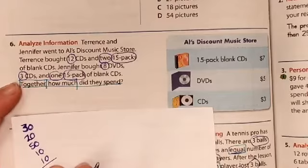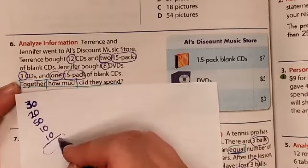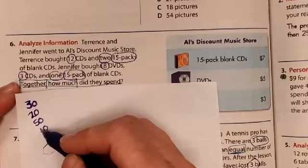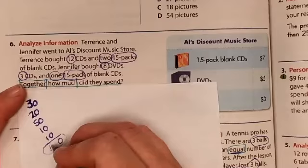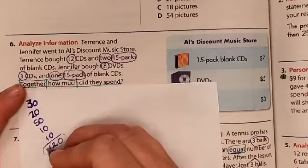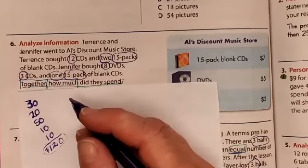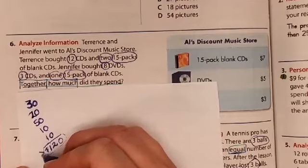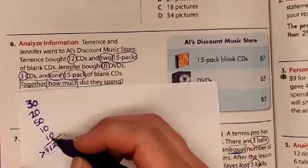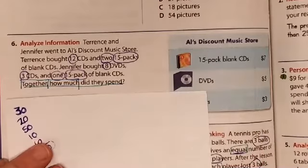Now, I rounded up on a lot of these, which means whatever I get here will be more than what the answer really is, a little bit more. But we've got a bunch of zeros here. We have 5, 6, 7, 8, 9, 10, 11, 12. So we're looking for a number that's somewhere around 120, probably a little bit less, because when I use my compatible numbers, I rounded up. Okay, so I'm going to just put the less than sign here to remind myself they're going to spend a little bit less than $120. Now let's go ahead and find the real answer.